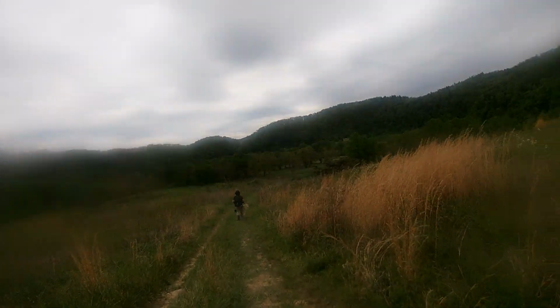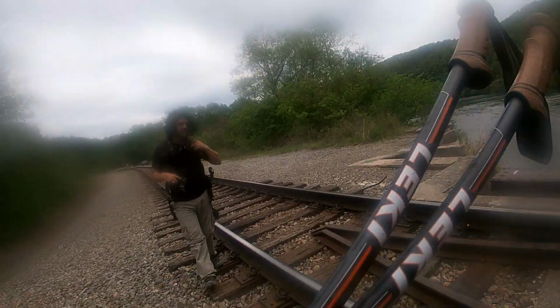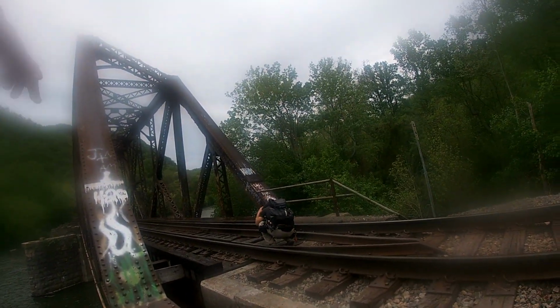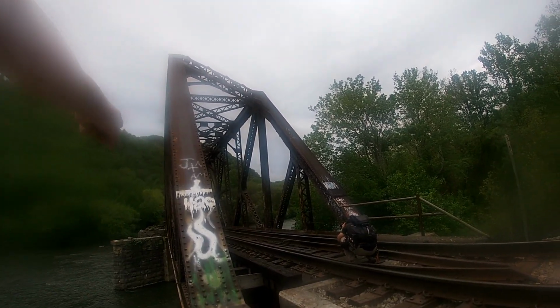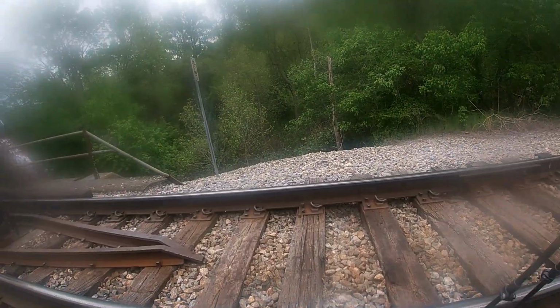Okay, be back. So we found a railroad bridge going over whatever river this is. I'll find that out later. But on this side, hold on, let me show you. You can see where there used to be an older bridge. You can see the supports for the older bridge here, and then they built this newer one. That must have been super old, because this bridge looks older than the hills. I can't believe they're still using it. It looks like it's just about to fall over.